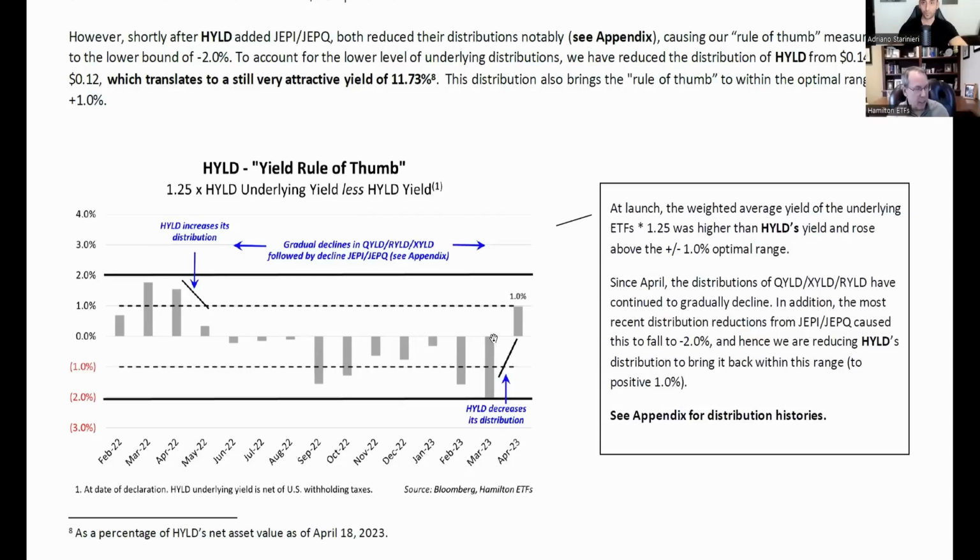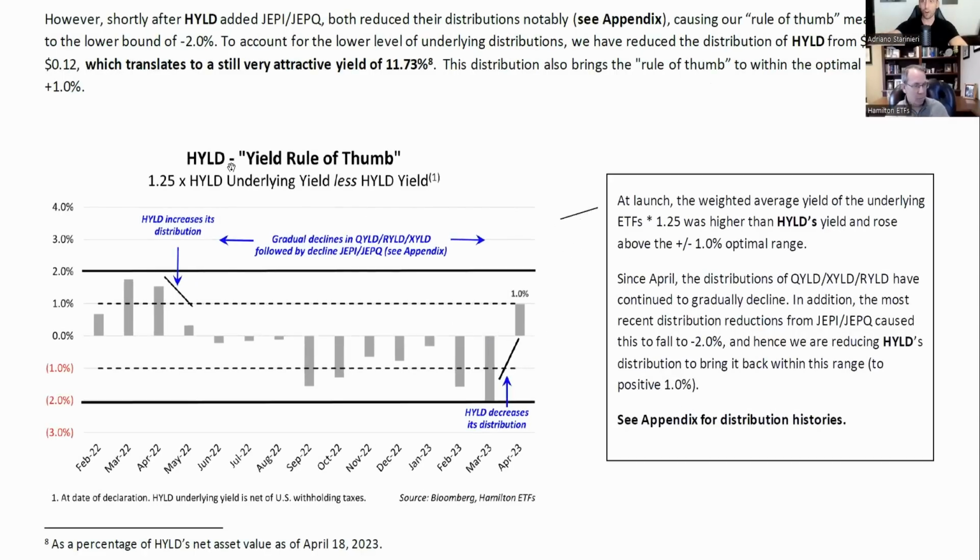Is it okay if I share my screen? Yeah, go ahead. So for those who can see, this is from the article, right? This is all in the article. You're actually showing the article. Yes, this is an article, or an insight, on our website. So we have a rule of thumb.